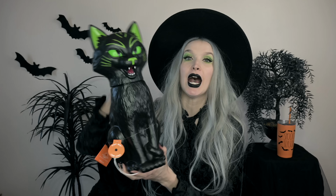Let me know in the comments, because this guy reeks. He's really cute though. I got this black cat blow mold, and they usually have the black cat just like this every year at Target. But this year, I love the look of it. I love that nostalgic 80s / early 90s kind of look to this piece.